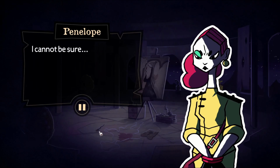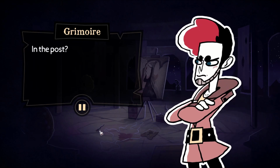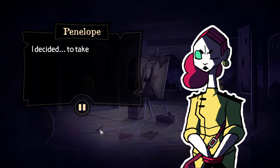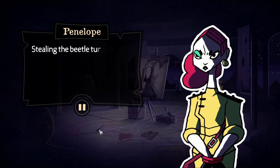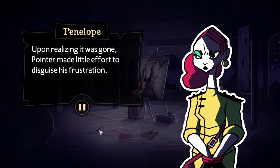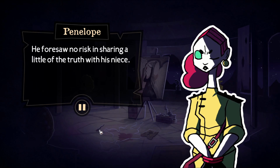I cannot be sure. But I theorize that he received it in the post. In the post? From who? Who can say? Someone outside Tangle Tower. But the thought that he would be in contact with such a person, all that time, I decided to take what was owed to me. So you stole it. Stealing the beetle turned out to be only the first step. Upon realizing it was gone, Pointer made little effort to disguise his frustration. I asked what was bothering him. He foresaw no risk in sharing a little of the truth with his niece.